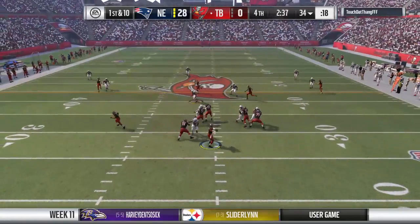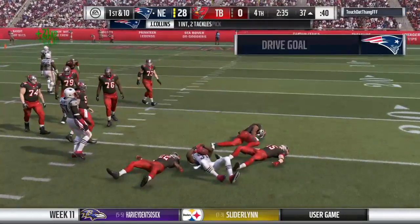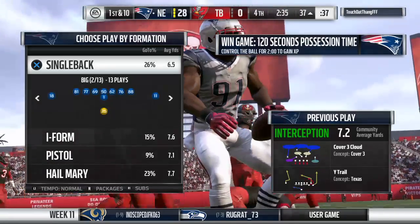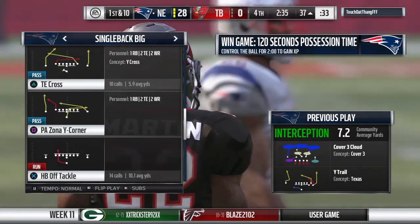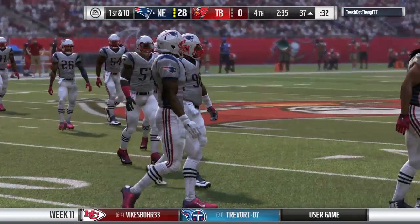On 1st and 10, Winston. And Jameis is intercepted a 3rd time. A great read, and it's picked off. And his guys are going to get the football at the 37-yard line. The Patriot offense now set to come back out onto the field. And they're coming off a 3-and-out, my friend.